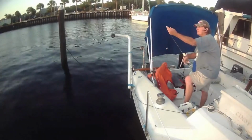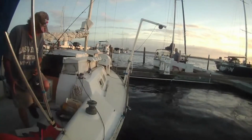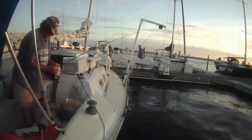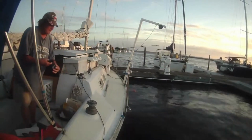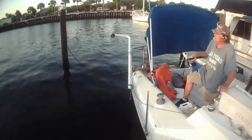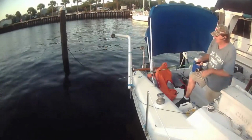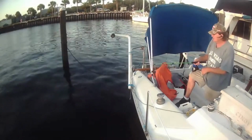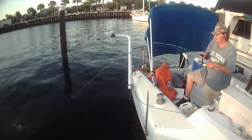Oh, they like fried chicken. Hey, how's it? It don't get much faster fishing than this. Well, I mean, they are ready and willing. Boom, boom. Oh, there he is. Oh, he jumped.